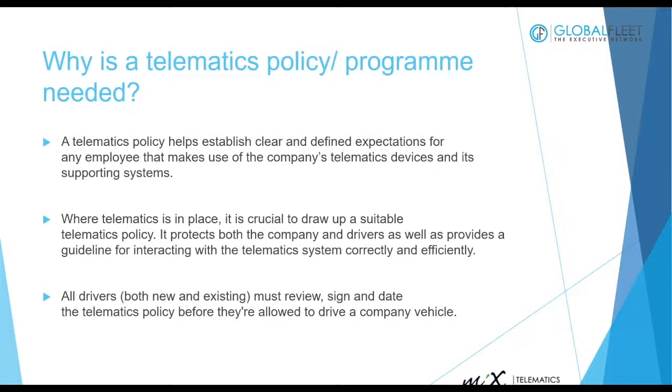Next slide, please, Stephen. Okay, so why is a telematics policy or program needed? So we need to be able to establish some expectations for our employees that are driving the vehicles and using the telematics. So a policy or program helps to set out clearly defined expectations for those that are going to be a part of the telematics program.